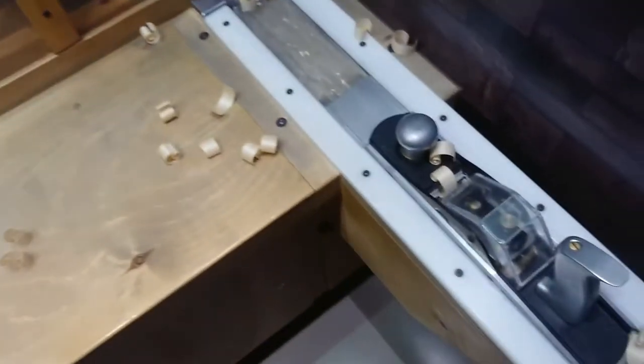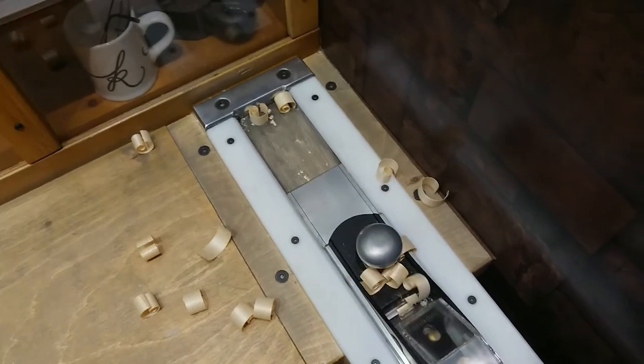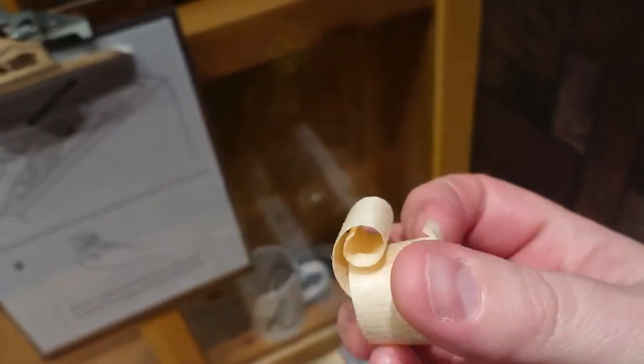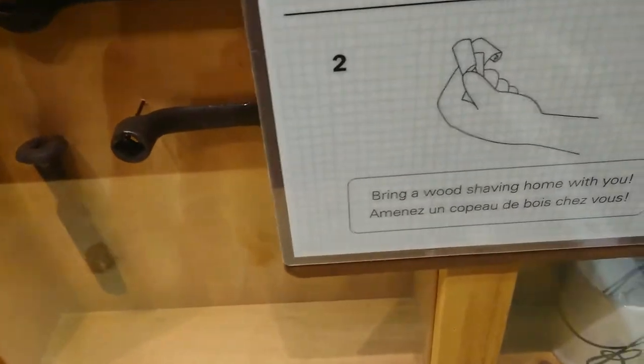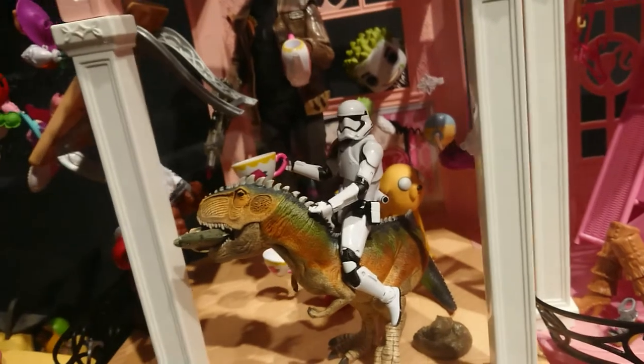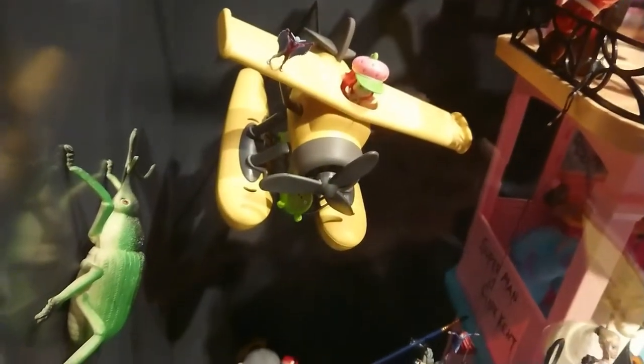Next to this display of tools, they have a plane you can try. It smells good. Bring a wood shaving home with you. Don't mind if I do. Plastic toy display. All kinds of crazy stuff going on. Strawberry Shortcake. Adventure pilot.